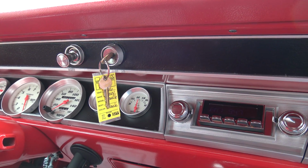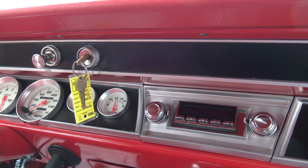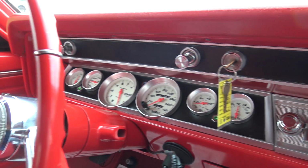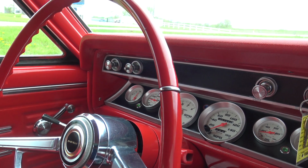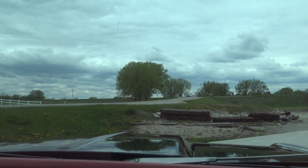The speedometer is not working, so I don't know if it's a cable or if it just needs a new gauge. Volt gauge works, oil pressure, amp gauge, water temperature, gas gauge, everything works that way. Wipers work.